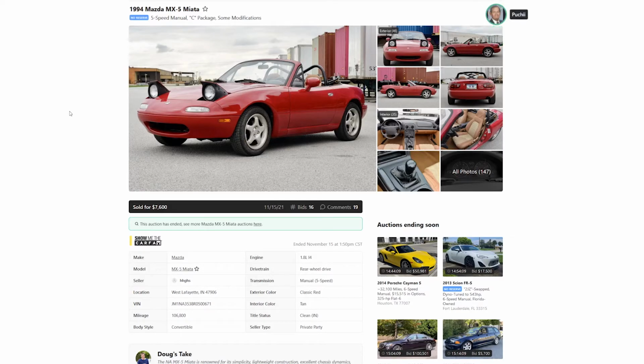We've crapped on this Miata. Yeah, we dumped on this one enough. This is a pile of shit. Yeah, nobody likes it. You done messed up if you bought this. Four thumbs down. Five thumbs down.